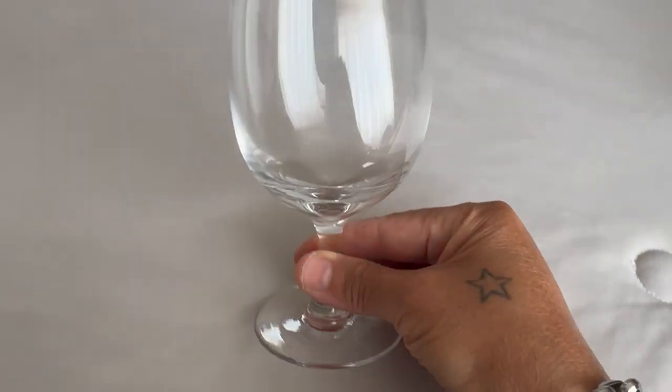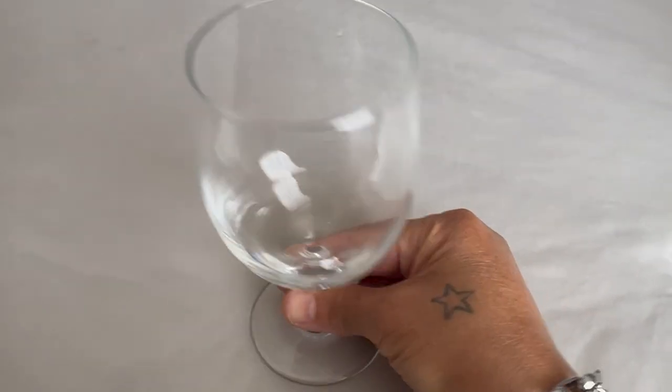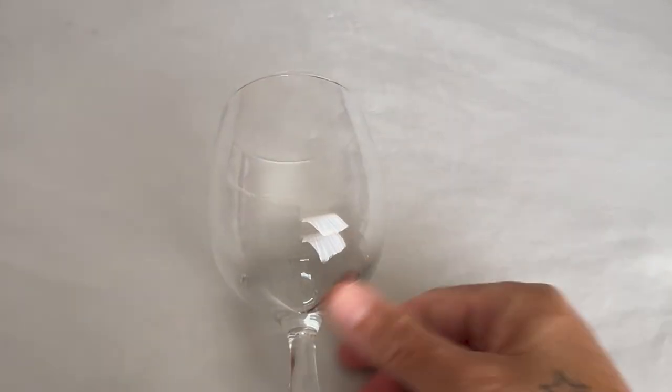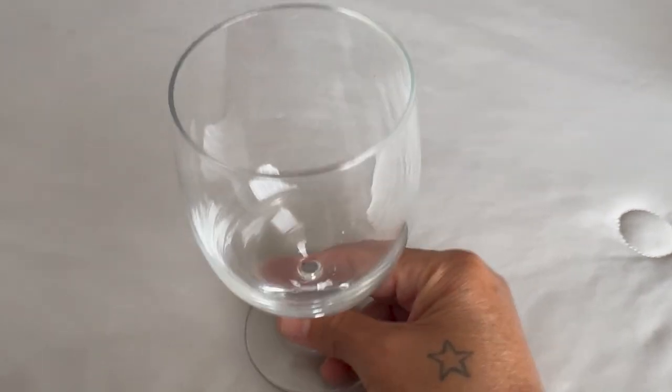Then the third item I got is just a wine glass to add to my collection. Not that I drink wine, but like your juice. Sometimes I like to put my sparkling waters in here with some ice and make it look sparkly, and it tastes better, at least in my opinion.